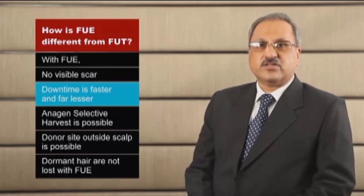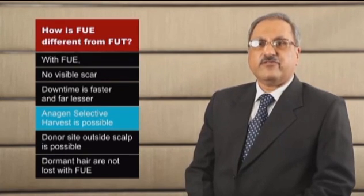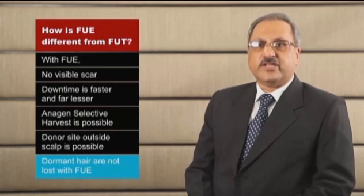Anagen selective harvest, or the golden harvest of our center, permits the surgeon to cherry pick the most robust grafts for a better result. In FUE, the donor site is limitless, restricted only by the bounds of one's imagination. Lastly, dormant hair in the resting phase are not lost in FUE. The above 5 have no place of rebuttal even by the most die-hard FUT surgeon.